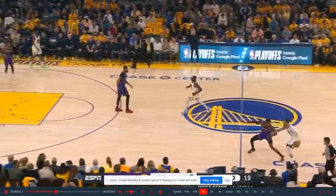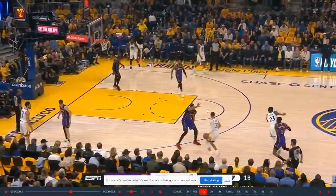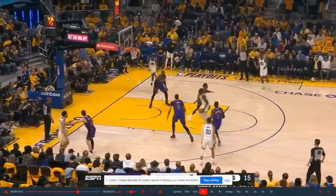The next decision they made, and this goes to point number 2, is create spacing. Right? Create spacing. Normally, this might be Draymond on this side or Looney on this side, where LeBron could be easier for him to sag off. But now he's got JaMychal Green, who's going to let it fly and is a pretty good shooter. Do I help? Do I stay at home?